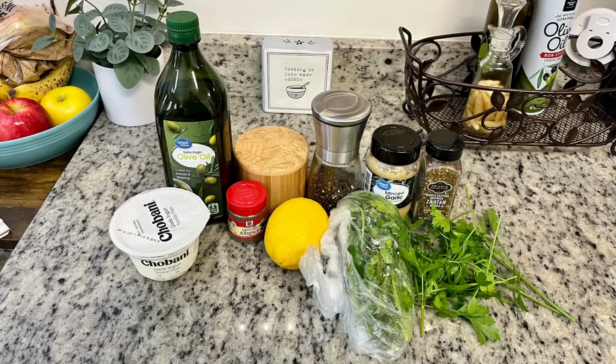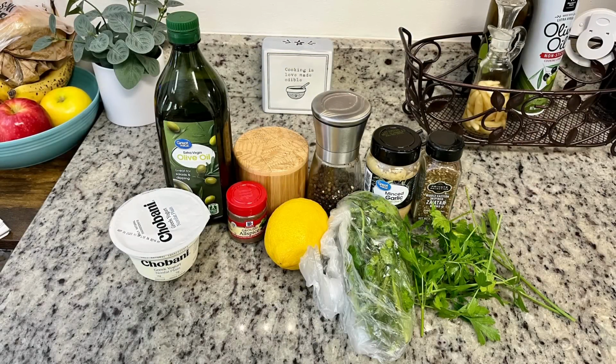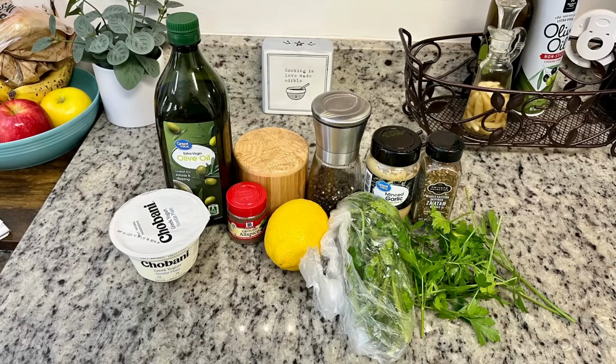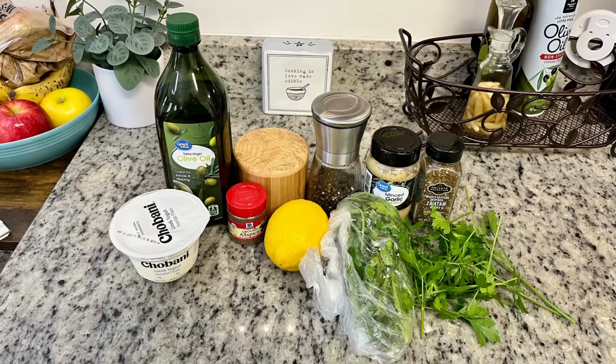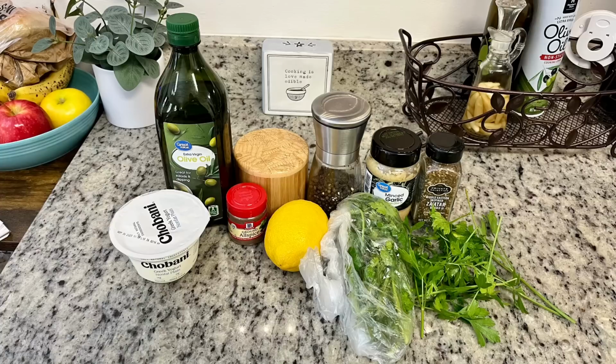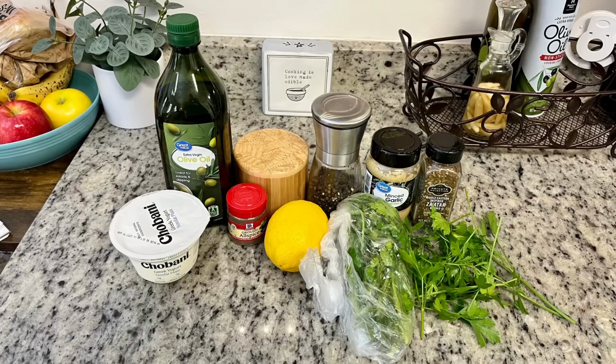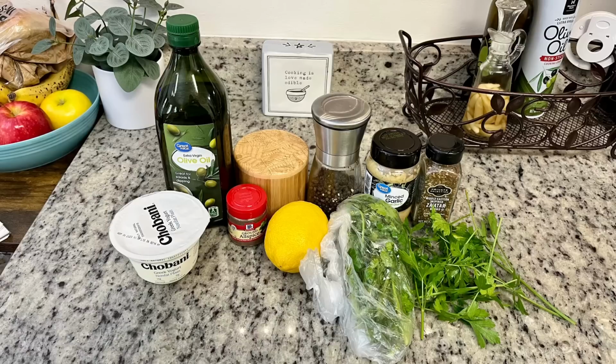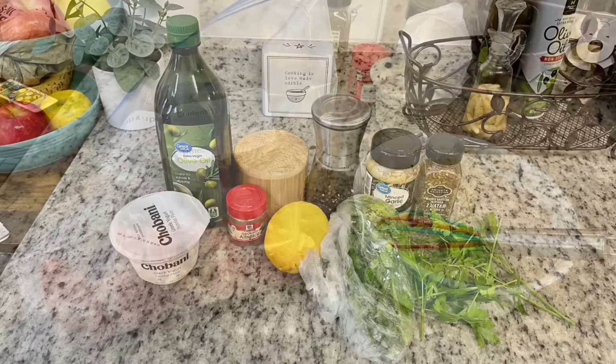Here are the ingredients for the marinade. We've got some olive oil, plain Greek yogurt, salt, allspice, lemon juice, pepper, salt, minced garlic, za'atar, which is just like a Middle Eastern spice blend. I find it at my regular grocery store. Then we've got some fresh cilantro and parsley.